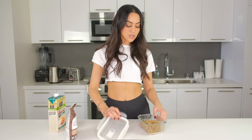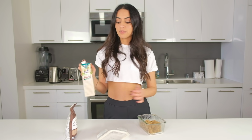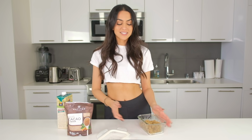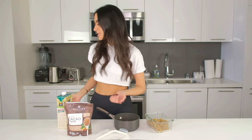So having the batch all ready to go is so easy. I'm just gonna throw it on the stove, heat it up with a little bit of almond milk, a little bit of cacao. I'm gonna add some cinnamon, and it's gonna taste literally like chocolate breakfast. It's pretty amazing. So when you're making this, you could technically put it in the microwave, but number one, the stove is much healthier, so it's better for you. And I also like cooking it on the stove because when you add the cacao, it's a really dry powder, and the almond milk just mixes better when it's all heated and warm together. It just has a better consistency.